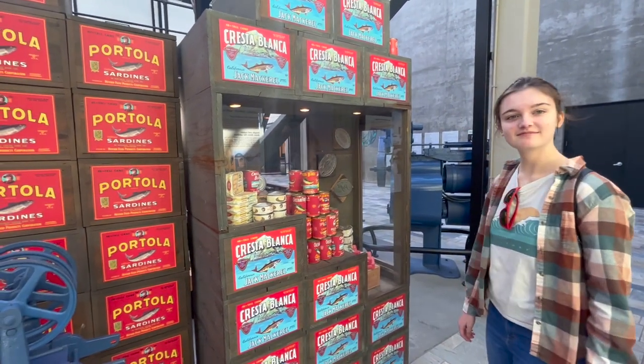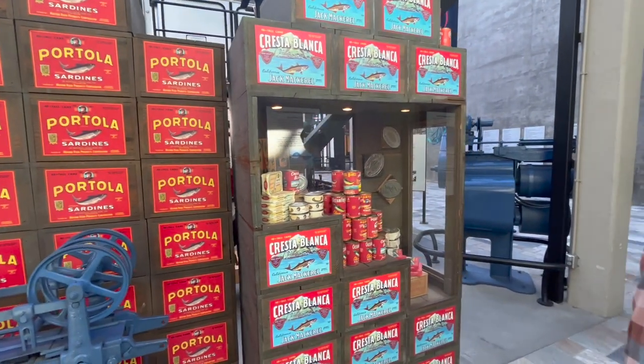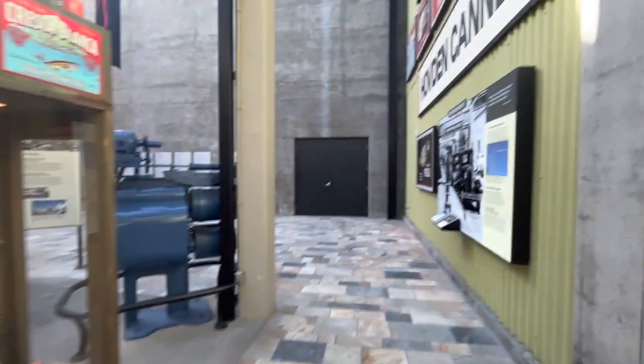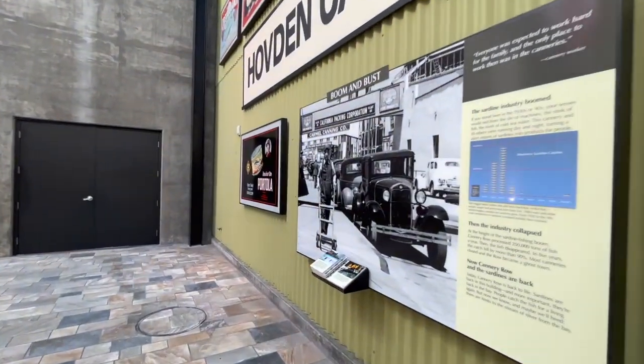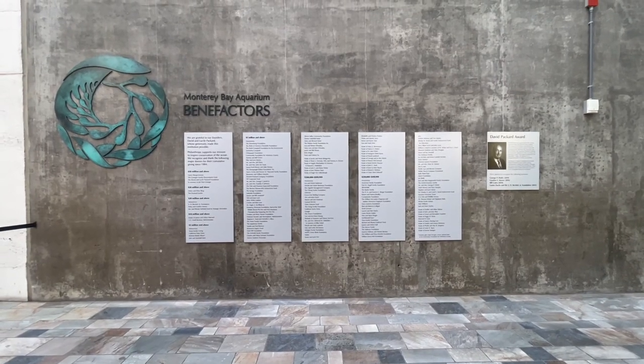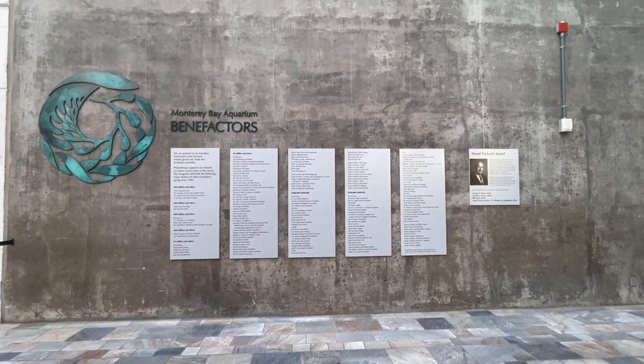Well, we enjoyed it. I give this aquarium a 10 out of 10, too. We definitely were fishing for fun and we found it. Thank you for joining us. Gonna leave you with a view of the benefactors.